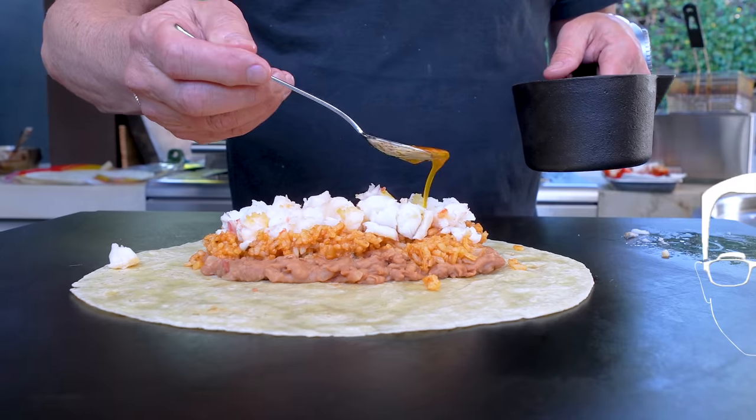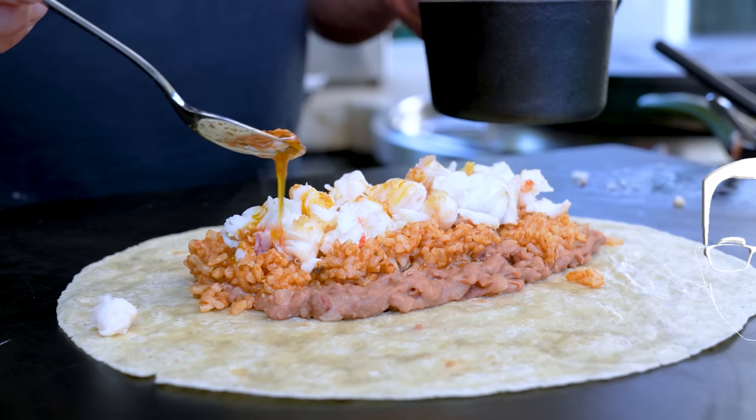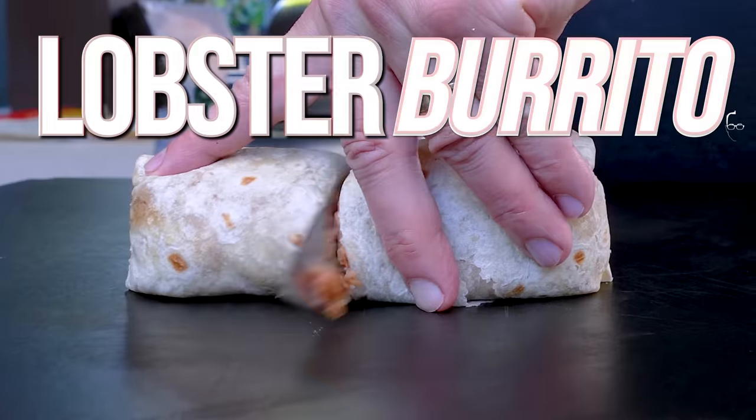We're paying homage to the lobster shacks in Puerto Nuevo, Mexico by making a crazy delicious lobster burrito.